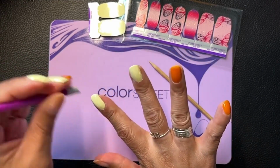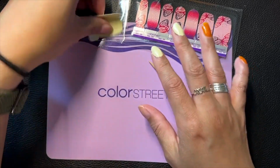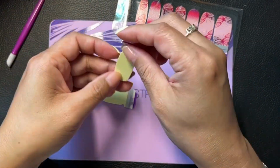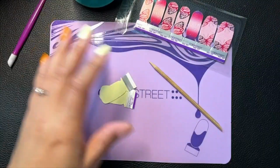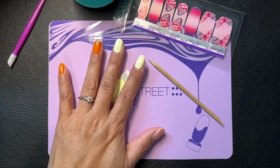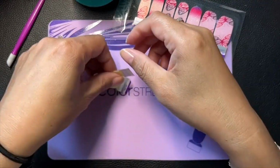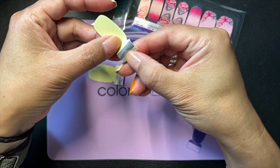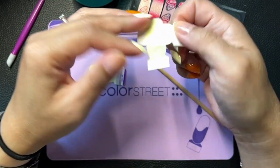So I do use, look at that, that's a big bump. I do use Rodan and Fields. Depending on the time of day I'm doing it, I may or may not continue with those products that I normally use. It just depends.